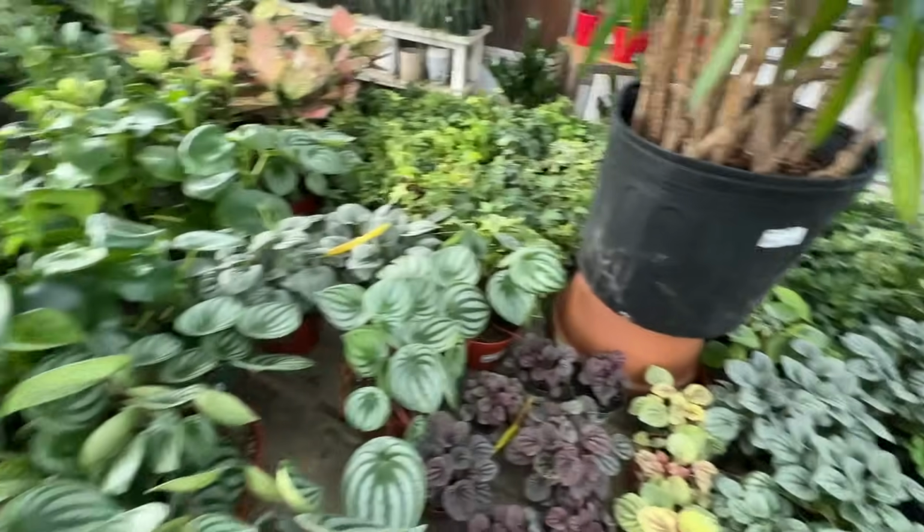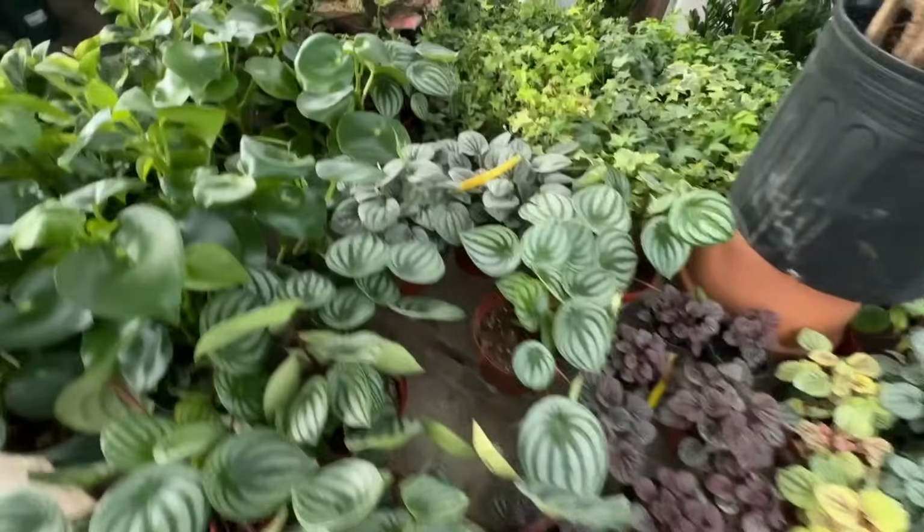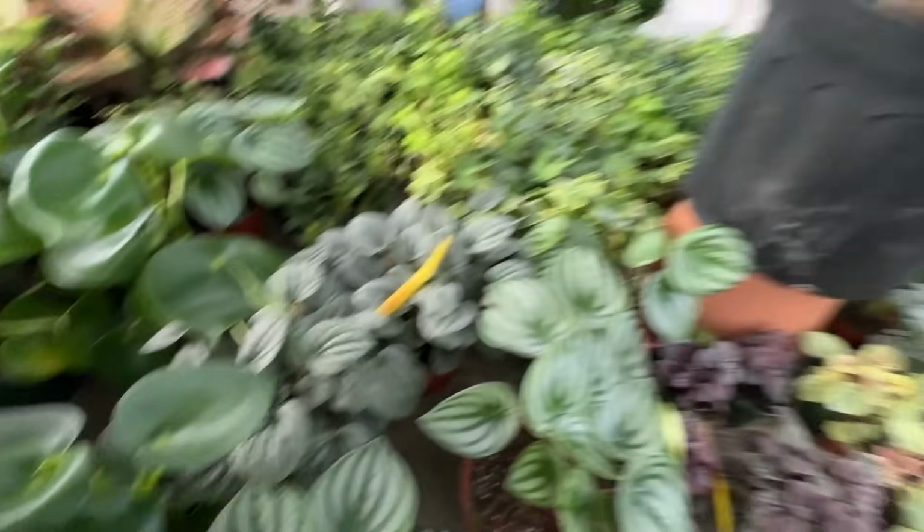So I had a watermelon peperomia before, and it flowered, and it stunk like you wouldn't believe. Was it just me, or is it known to stink? You know, I haven't heard that before. It wouldn't surprise me if it's got some funky scent. I had to get rid of it because it was bothering me.